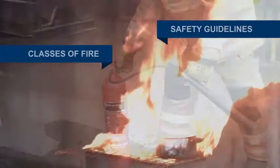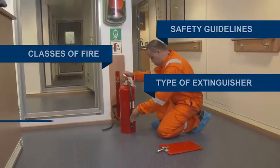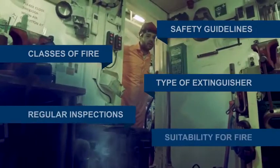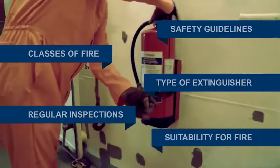Identify classes of fire and their causes, as well as the types of extinguishers and where they should be used. Maintain equipment with regular inspections so they will work effectively in case of an emergency, and utilize effective risk assessment to identify if it is suitable for the fire.